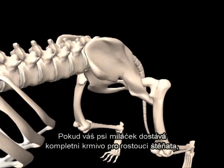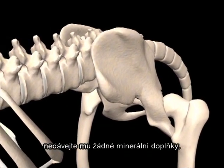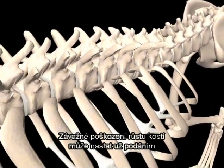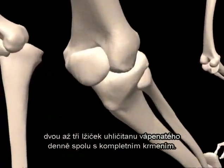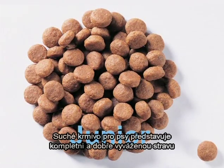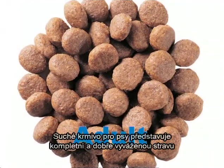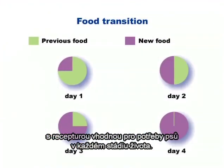Do not give the dog any mineral supplements if a complete growth-promoting foodstuff already forms the basis of your dog's diet. You can seriously disturb the growth of his bone structure with only 2 or 3 tablespoons of calcium carbonate per day, in addition to his complete meals. Dried dog food varieties offer complete and well-balanced food sources, carefully formulated to meet the nutritional needs of the dog at every stage of his life.